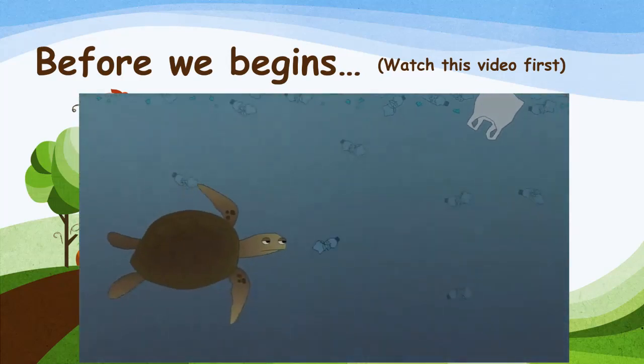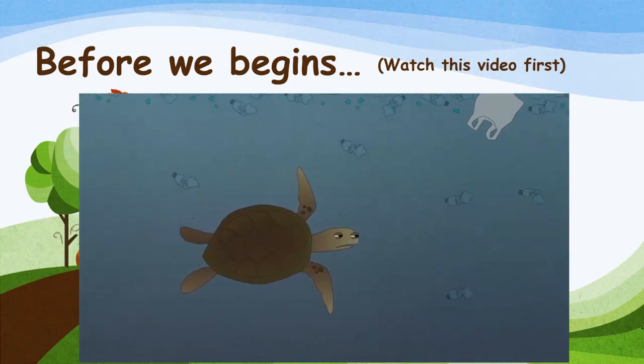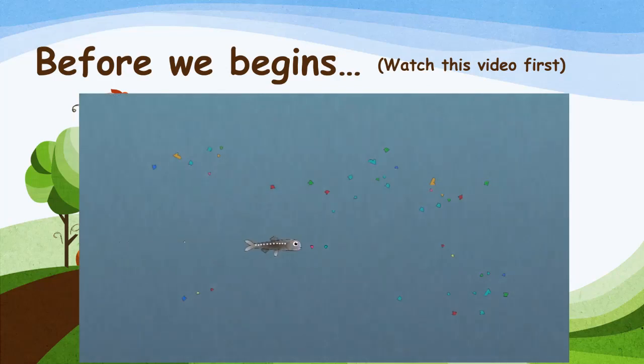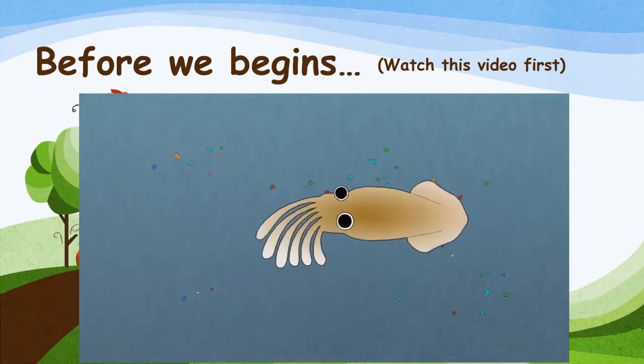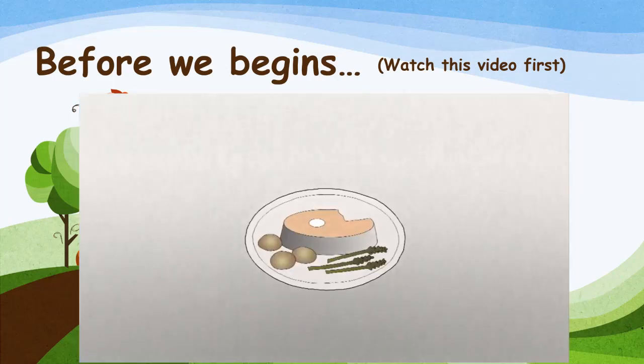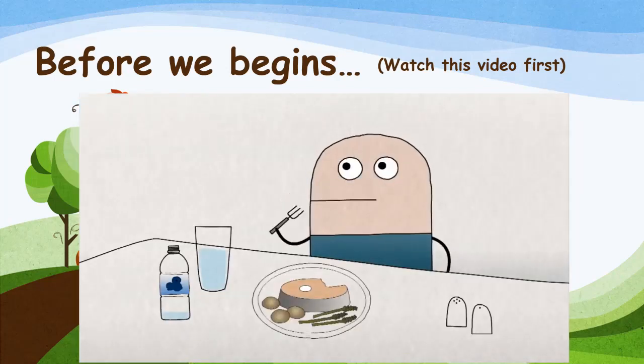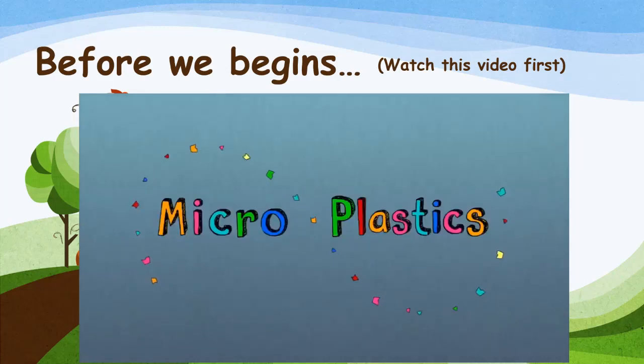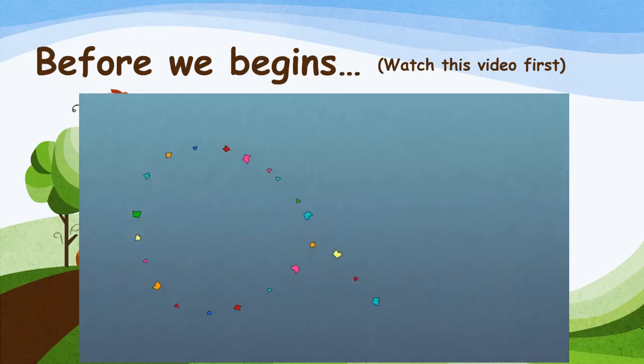They and others mistake the brightly colored plastic bits for food. Plastic makes them feel full when they're not, so they starve to death and pass the toxins from the plastic up the food chain. For example, it's eaten by lanternfish. The lanternfish are eaten by squid. The squid are eaten by tuna. And the tuna are eaten by us. And most plastics don't biodegrade, which means they're destined to break down into smaller and smaller pieces called microplastics, which might rotate in the sea eternally.